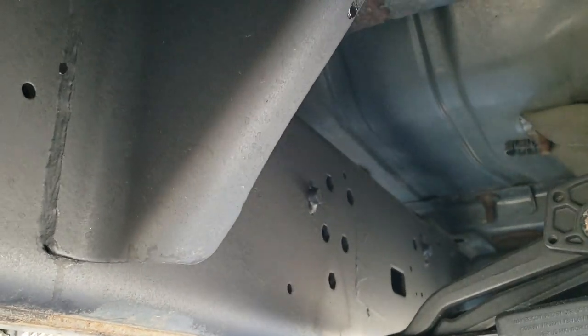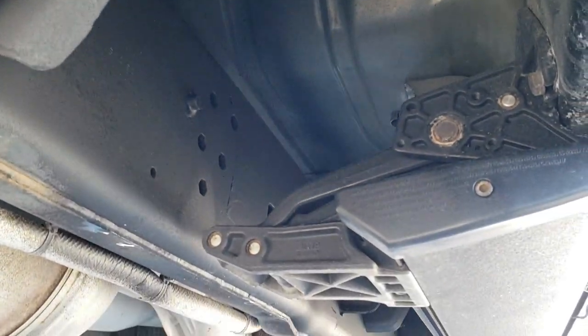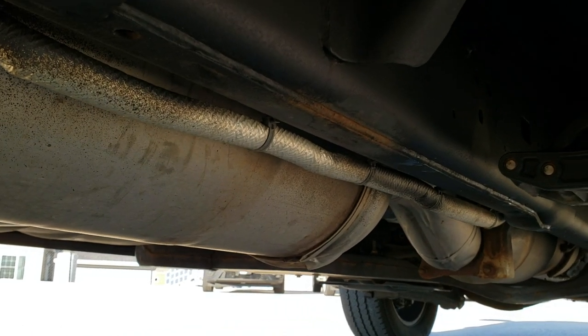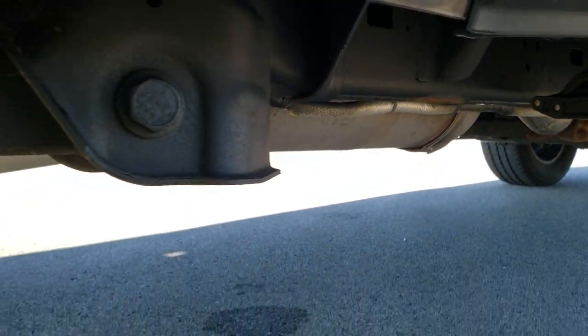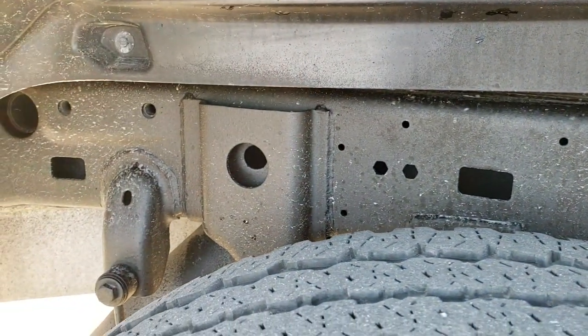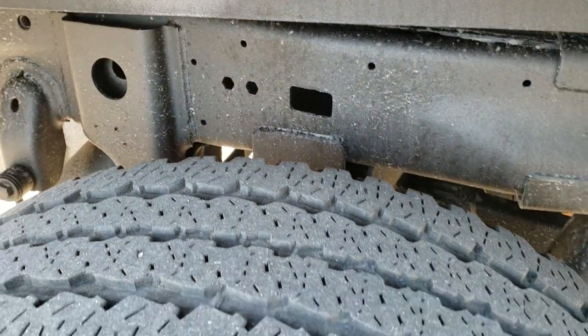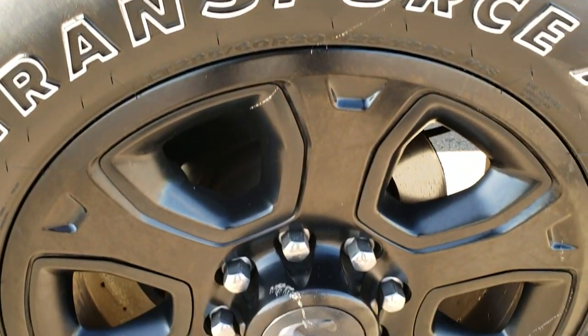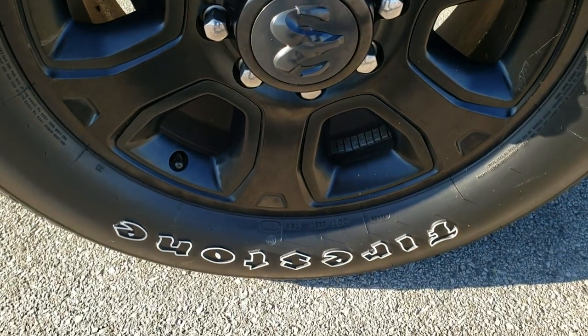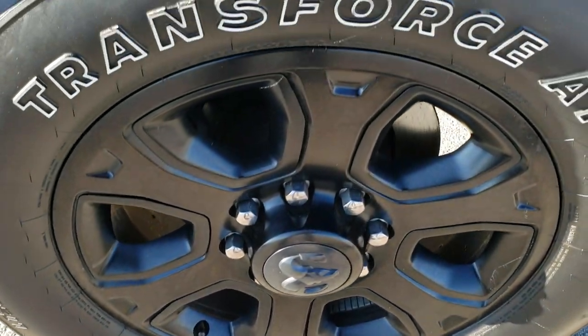Frame and underbody, exceptionally clean condition. Has the power AMP Research power step bars. Has all the remaining factory exhaust, so it hasn't been altered in any way, shape, or form. And the frame and underbody back here is in excellent shape as well. Back tires have just as much tread as the front tires. And this back rim, other than a little bit of dirt on there, is in excellent shape. No scuffs or scrapes on that.